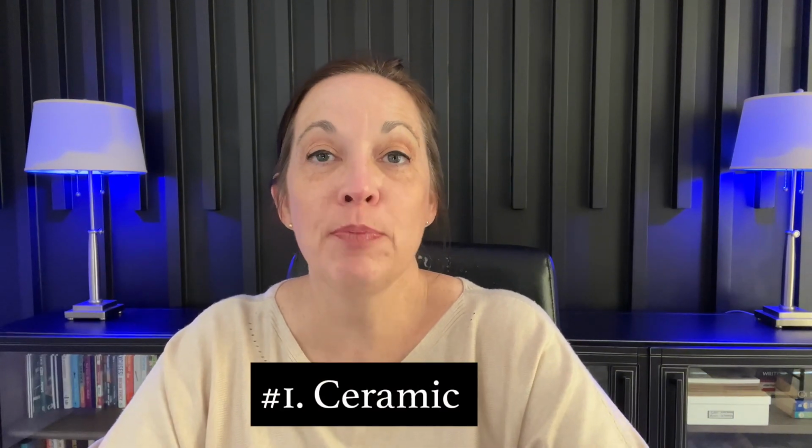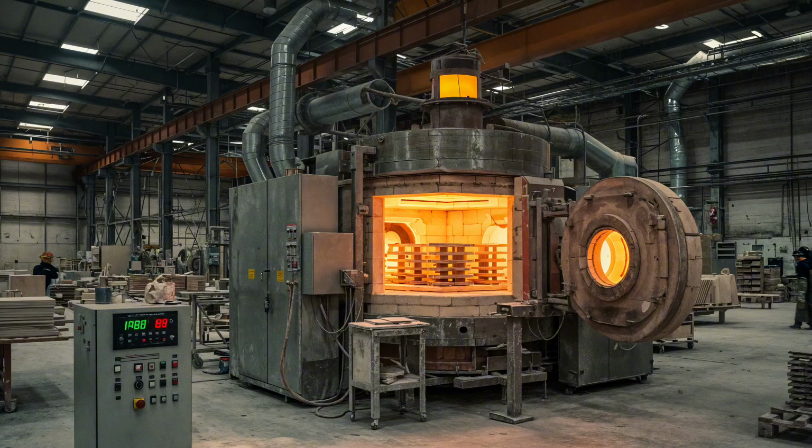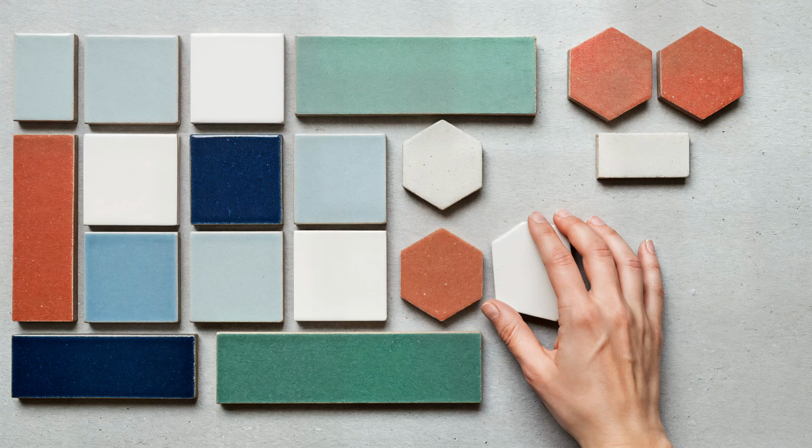Ceramic tile is the most widely used tile within homes. It's made from sand, water and clay, shaped into tiles and fired in a kiln at low temperatures. A glaze is then added before a final firing in the kiln, and that's what gives the ceramic tile its smooth and glossy surface. It's lightweight, affordable and available in every imaginable colour and design.